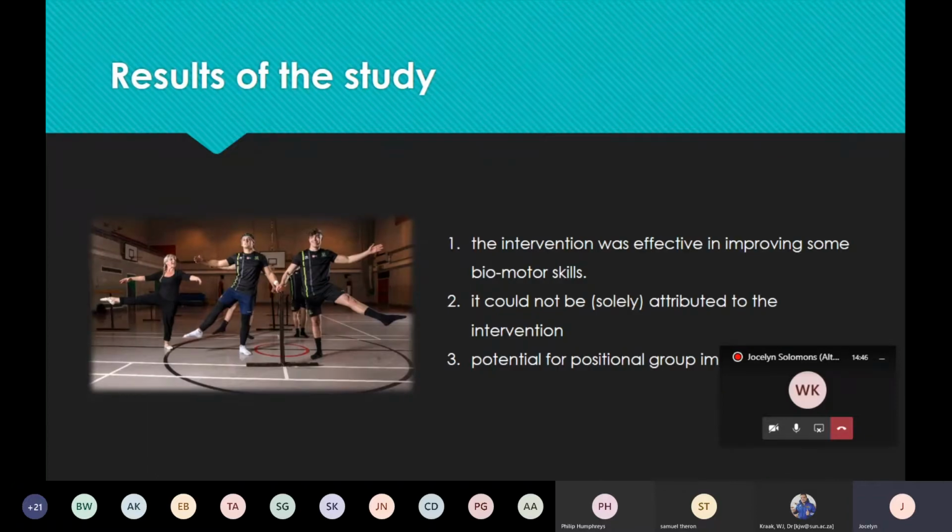So evidently in the results of the study, what it highlighted in the 3 main outcomes of the study was that the intervention was indeed effective, improving some biomotor skills. However, it couldn't be solely attributed to the intervention. And that was based on the fact that we saw some improvements even when the intervention was not implemented.